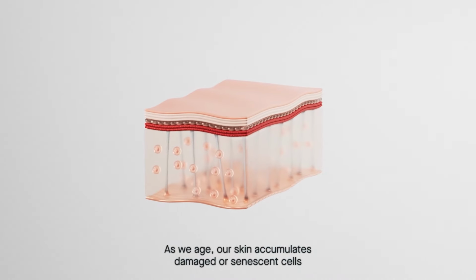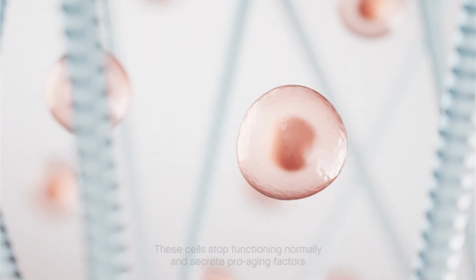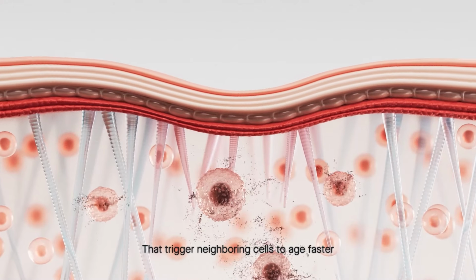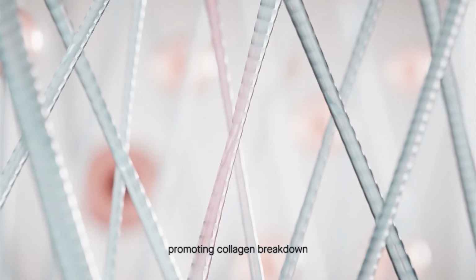Unbelievable. So let me just share with you how the Peptide OS1 actually works, because it is super clever and I'm all for being a little bit nerdy every now and again. So as we age, our skin accumulates a lot of damaged cells, otherwise known as senescent cells. These not only stop our cells from functioning normally, but they also secrete pro-aging factors that trigger the neighboring cells around that senescent cell to age faster. This promotes collagen breakdown, resulting in a decline in skin barrier function, a decline in skin firmness, and an increase in fine lines and wrinkles.